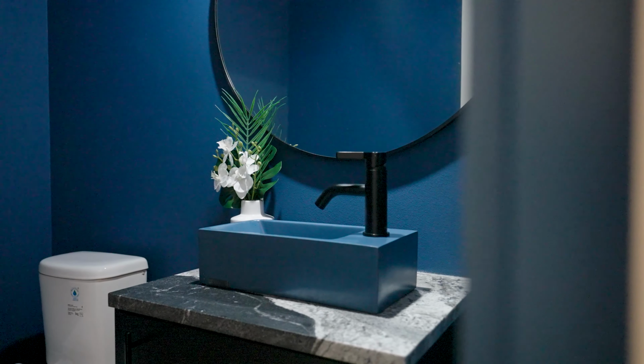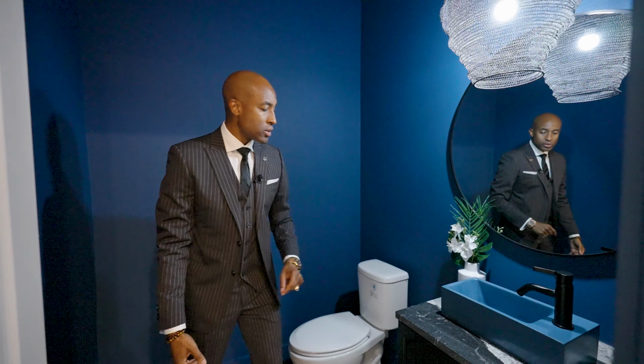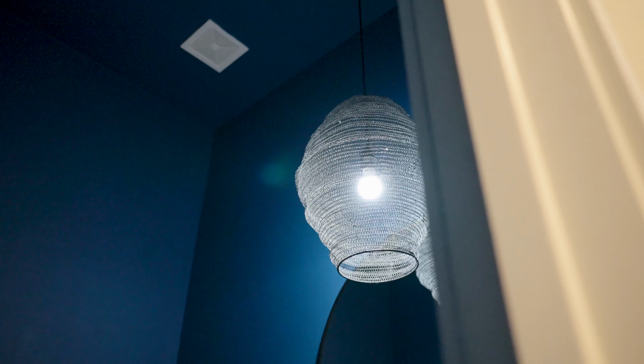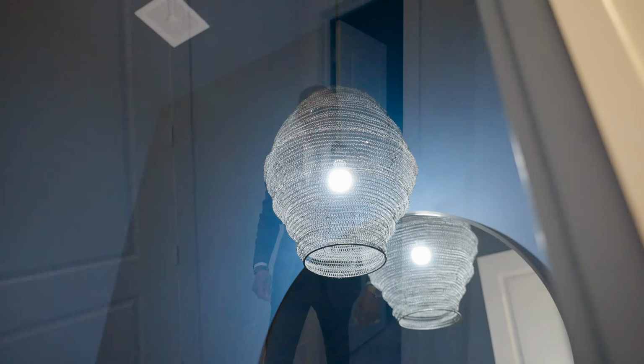Of course, your concrete flooring is carried through here as well. Beautiful quartz vanity. Loving the light fixture, very modern. Love the blue, gives a really swanky touch. Beautiful powder room. Love how they designed the foyer area here. It really sets the mood right when you come into the home.